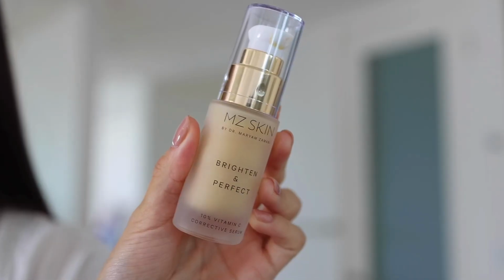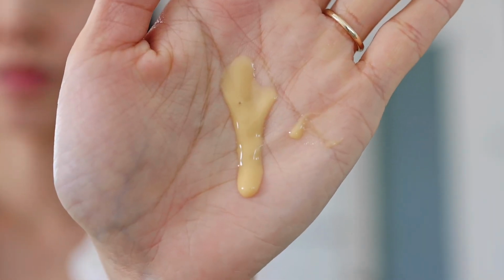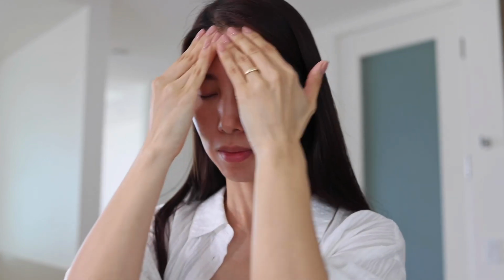For the treatment, I've been using MZ Skin Bright and Perfect Serum with 10% vitamin C. I started to see some new dark spots this summer, so I wanted to brighten the skin and lift my hyperpigmentation with this serum. It's got potent antioxidants and peptides. It's one of my favorites for the morning.